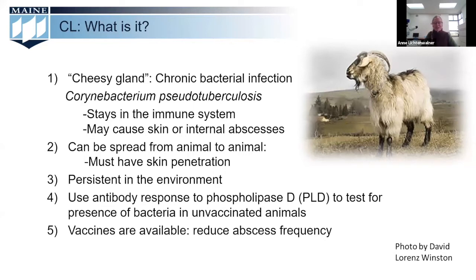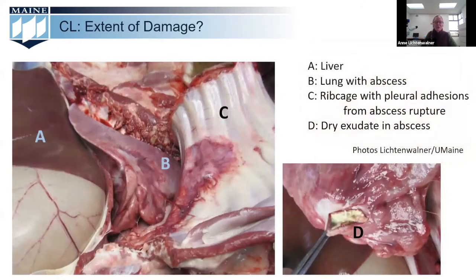Unfortunately, it sticks around in the environment, and there's also a blood test for it, and that test is for exposure to a toxin that it produces. And there are vaccines available, they're not great. Next slide, please. We actually worked on trying to develop a vaccine, but didn't get very far. It's not an easy target.